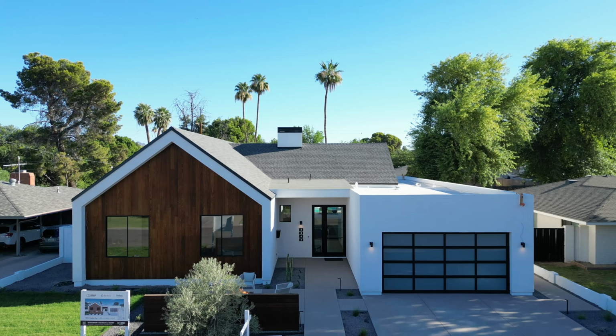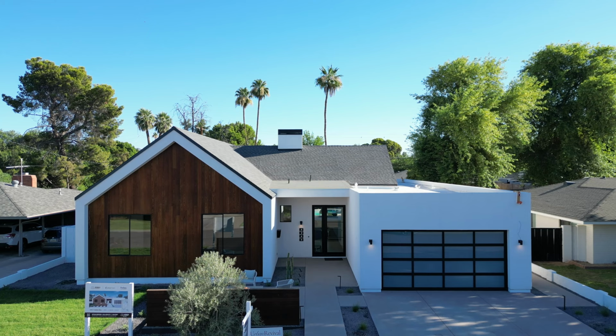And if you guys like this style home, let us know. We have a great relationship with the builder. We might be able to get you something off market.